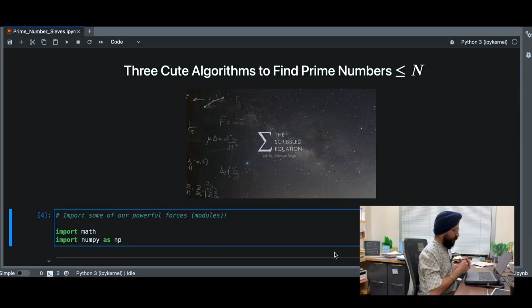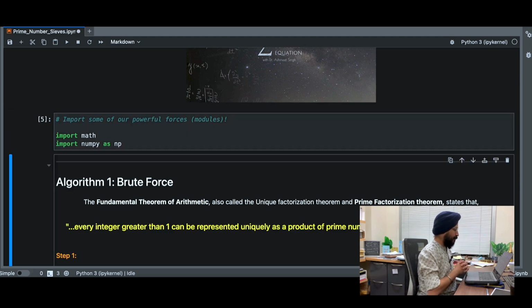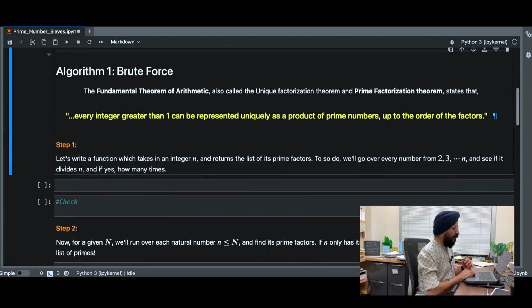Here is my Jupyter notebook where I will implement my Python code to find prime numbers less than or equal to n. I will first import some powerful packages in Python, particularly the math package and the numpy package, which are going to come in handy. Now for the brute force algorithm, I want to begin by writing a function which takes in any integer n and returns the list of its prime factors. This is guaranteed to us by the fundamental theorem of arithmetic.